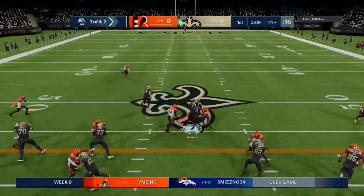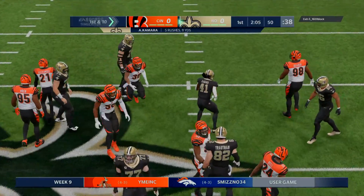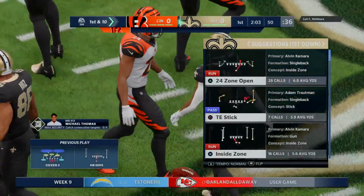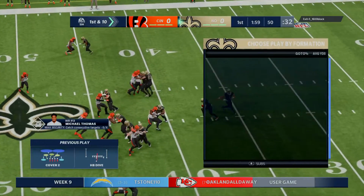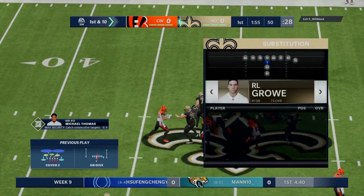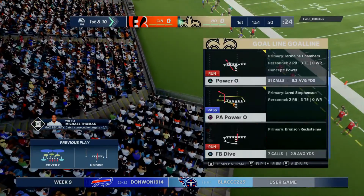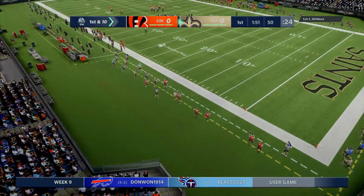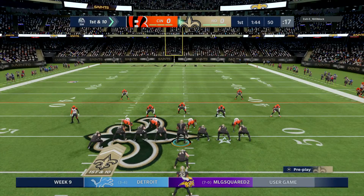Here's Kamara trying to run for it. And he's got the first down yardage before being taken down at midfield. Got what they needed there. The drive continues with a 9-yard pickup. 1st and 10 at the 50-yard line. So after the run by Kamara, now another 1st and 10.